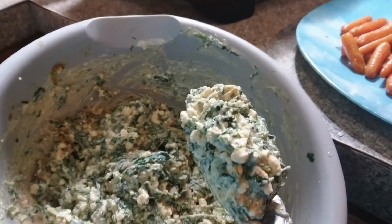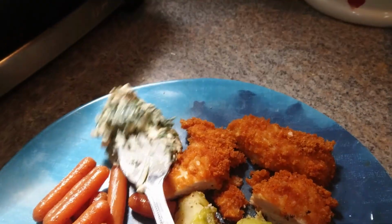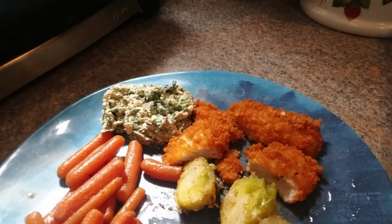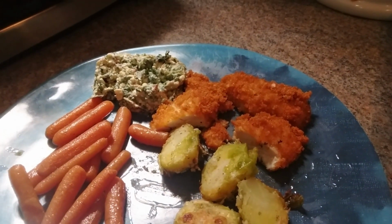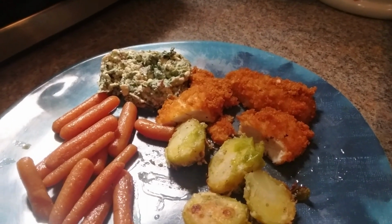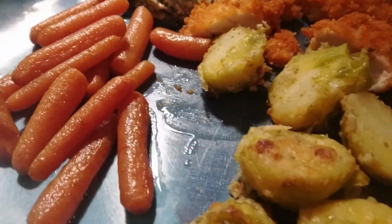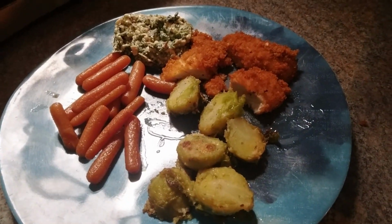A block of frozen spinach. Take a block of frozen spinach, completely thaw it and drain it down to nothing, and then, is that it? Oh, a packet of the Knorr vegetable dip mix. Yeah. And you said plain Greek yogurt. Yeah, it has to be Greek yogurt. So there you go. Bon appetit.